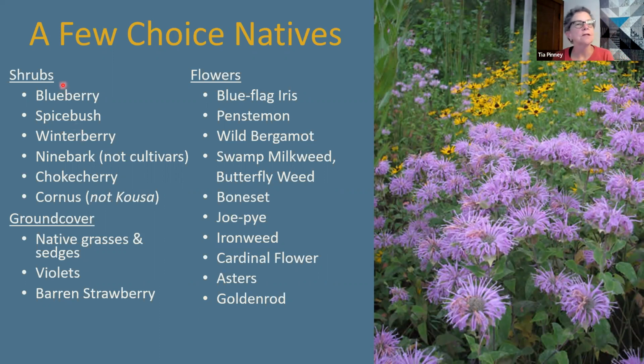But we have lots of flowering, fruiting shrubs. Ninebark is good. However, mostly you will find cultivars of ninebark, which I do not recommend. The cultivars are a long story. We won't go into it, but the cultivars are not locally produced and thus are really not functional as a habitat resource. So only if you can find straight species ninebark would I recommend ninebark.